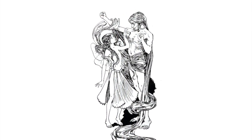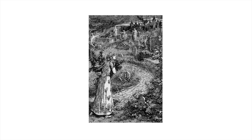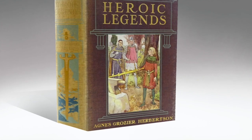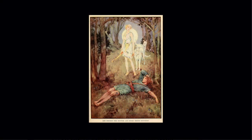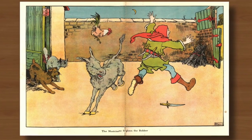Like Robinson and her other contemporaries, she had necessarily made her reputation with monochrome pen and ink illustration, but following the invention of offset colour lithography, she too went on to produce tonal watercolours for books such as A.G. Herbertson's Heroic Legends in 1908 and Jean Lang's A Book of Myths in 1915. And as was common practice at the time, she also created quite a few books with line illustrations which had spot colours added at printing.